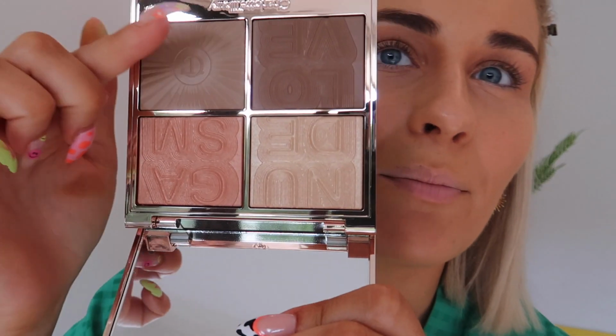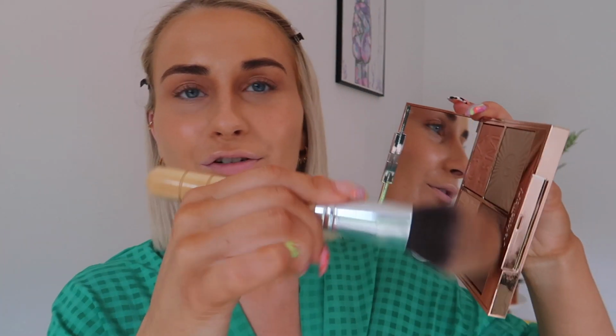I know before they brought out this palette they had a darker one and it was a little bit warmer, so hopefully they will, but I cannot wait to give this a bash. So let's start off with this slightly deeper shade. I don't know how pigmented these are going to be, so I don't want to put too much on my brush, so I'm just going to give it a little swivel, and let's see how we get on.